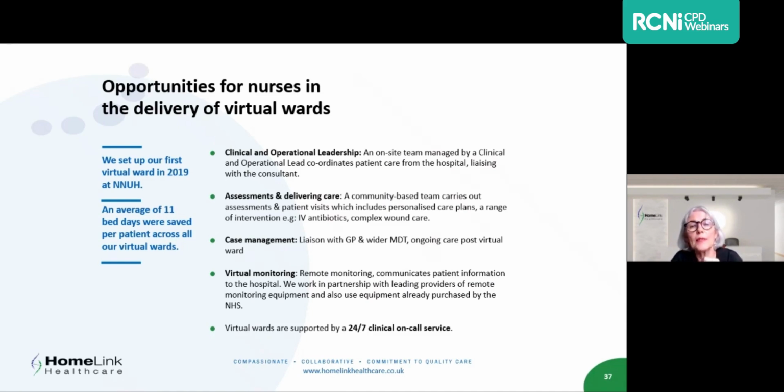Case management is another key point. We liaise with GPs and the wider MDT, obviously 111, plus ongoing care providers, so both in the early supported discharge model, but also in the virtual ward. Sometimes they come out with care packages and they will be moving on to longer term care, and it is making sure that the transfer is seamless and safe. And quite often they do come out with one set of needs, but actually by the time they move on, they might have had those care needs reduced.